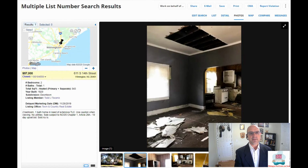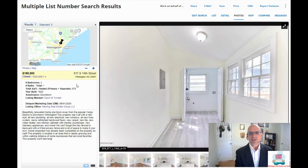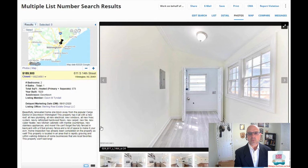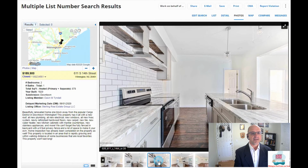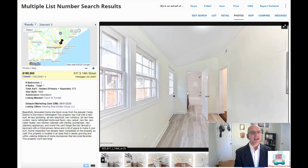Probably had water damage from Hurricane Florence. This thing is just toasted inside. Nasty, nasty stuff. You have floors that are warping and water damage. Oh, I'm glad I didn't have to smell this house. You know what I mean? And now, let's see what it looks like now.